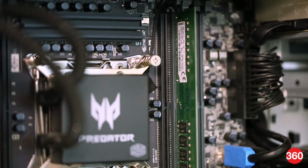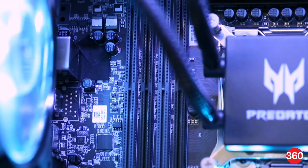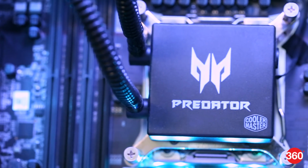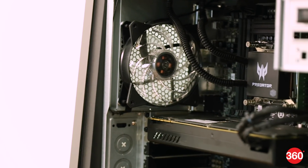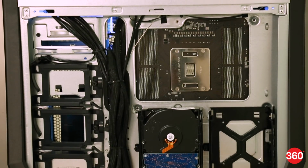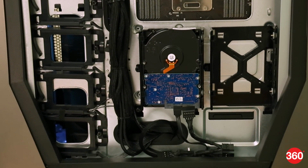As for the inside of the Predator Orion 9000, everything is user accessible. There's a shroud for the power supply, and all cables have been routed and tied down neatly. The 240mm radiator for the all-in-one liquid CPU cooler is screwed into the top, so hot air is pushed out upwards. The 3.5-inch hard drive is mounted on the back of the motherboard tray, and there's space here for one more, plus 4 2.5-inch drives. Wi-Fi antennas have been designed into the upper molding.